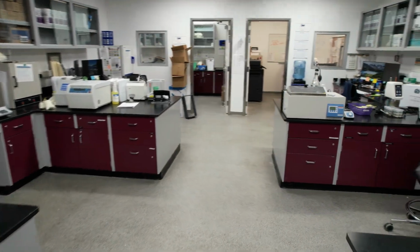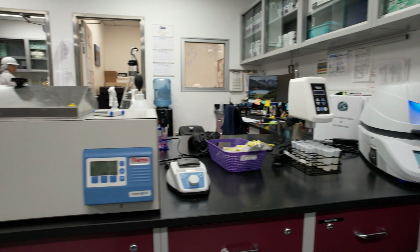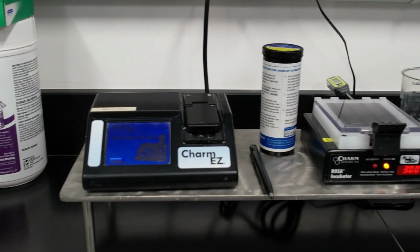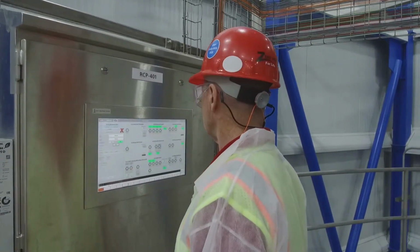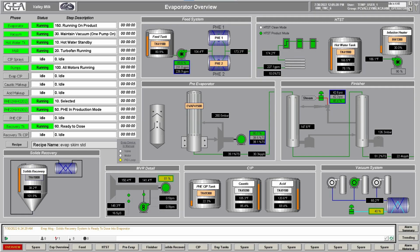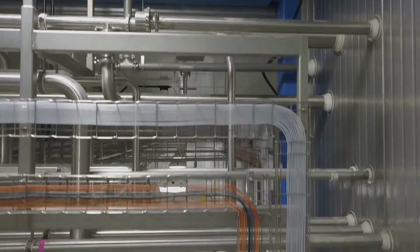Valley Milk has its own quality assurance lab on site. Testing by our QA team ensures our products are of high quality and are safe for use. Valley Milk is a state-of-the-art facility that blends technology and advanced process controls with an agile workforce to produce some of the finest dairy ingredients in the world.